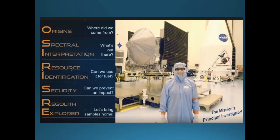Bennu is actually classified as one of the most dangerous asteroids, and they're saying it could impact Earth in about 100 years. So we need to know everything about it, its physical and chemical properties, in case we need to prevent an impact. And then the last thing, the Rex, is the Regolith Explorer. That's meant to bring soil back from the asteroid to study in our labs. And a regolith is nothing more than the dirt covering over Earth and the moon and Mars and also asteroids.